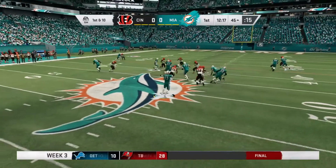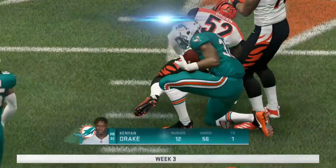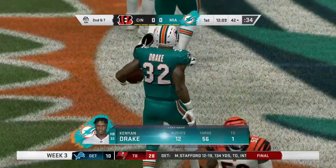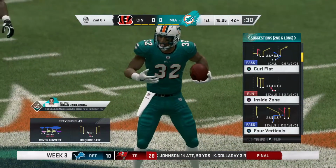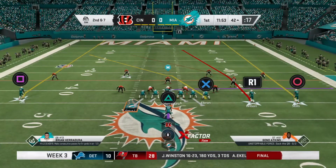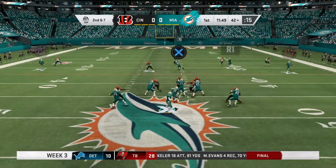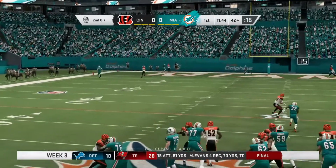Here's the first carry for Kenyon Drake. And able to push forward for right around 3 yards down to the 42. A check on the numbers for Kenyon Drake last week: 12 carries, 56 yards. They've won 2 straight games, and they've done it with the running game as the focal point of their offense. So in this contest, I don't think about doing anything else. I continue to ride the hot hand that I've established and lead with the runners.